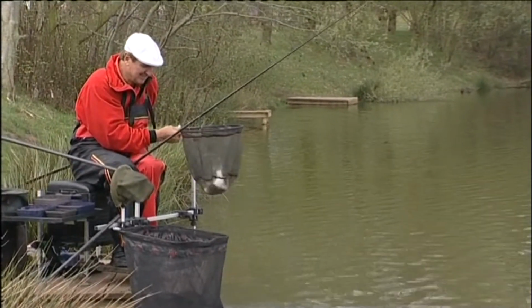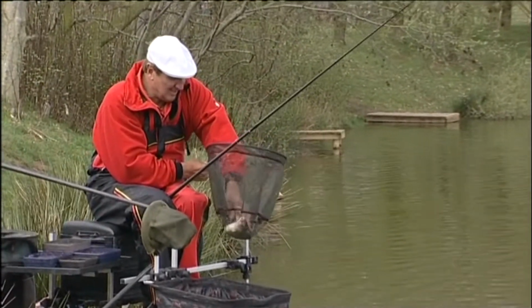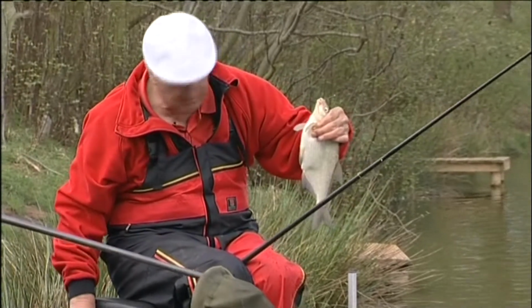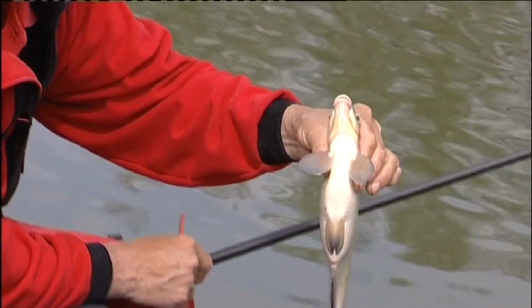Yeah. That really did fight well. Sometimes bream are a little bit sluggish, but that one really, really did scrap. And it took a pellet.